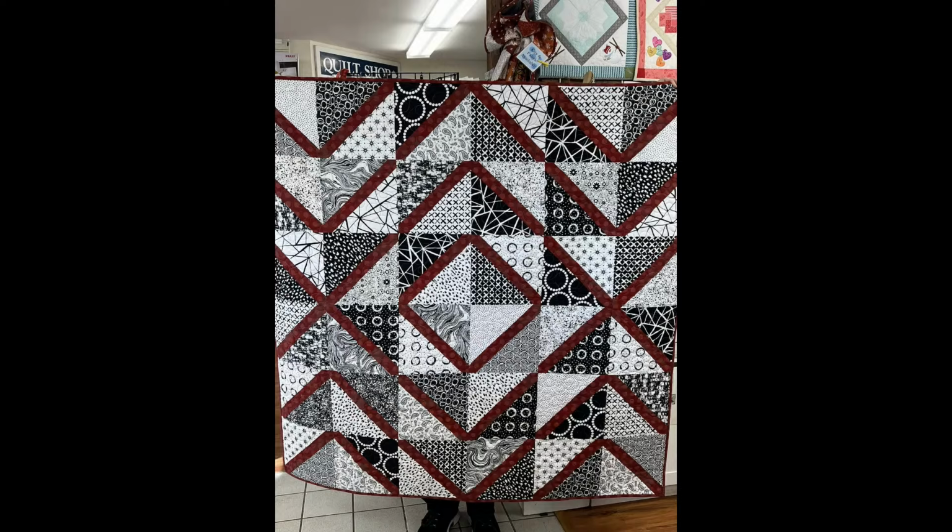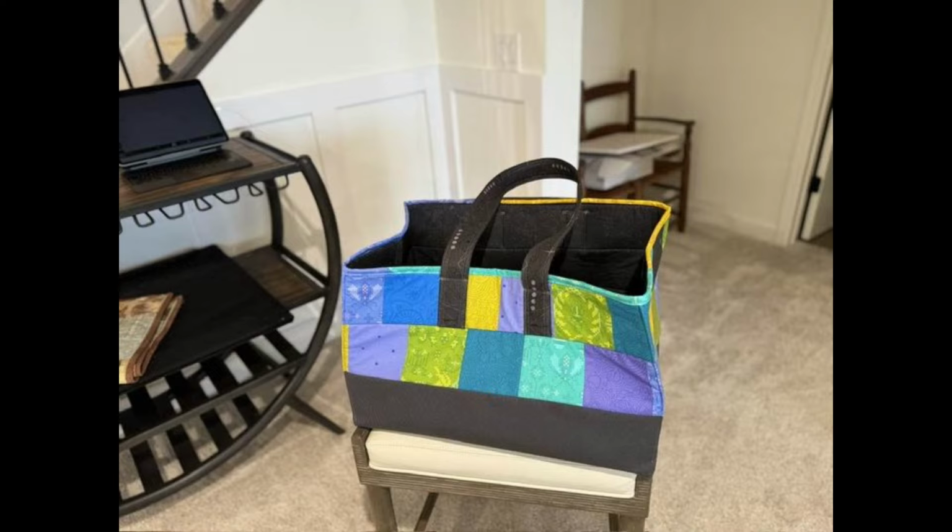And then we have Cindy's Grab and Go Tote that she made in our classroom. We had a class, Colleen had a class for this bag, and people just loved it. And what a great one. This one can just carry so much stuff around. I love mine. So good job, Cindy, and thanks for coming to class.